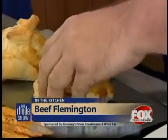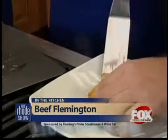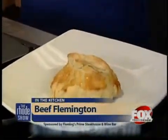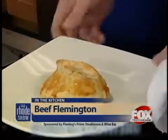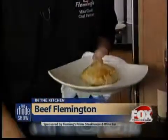One thing I always love about this dish is I always tell people not to worry about how the fillet's cooked in this dish, because there's so much butter in puff pastry. There's butter in the stuffing. Even if you like it medium well or higher, it's going to be fine because there's so much butter keeping it moist. It works out really, really well.